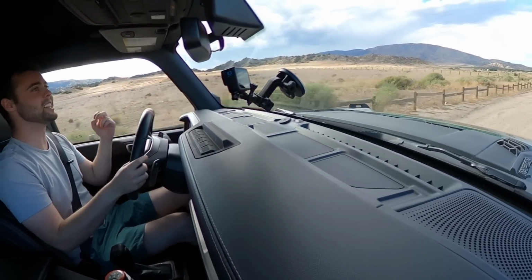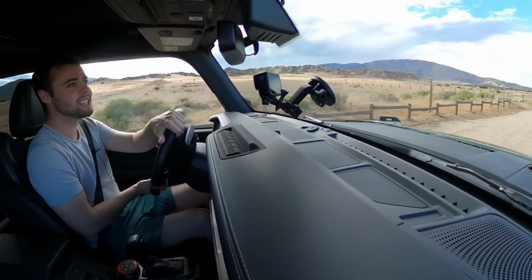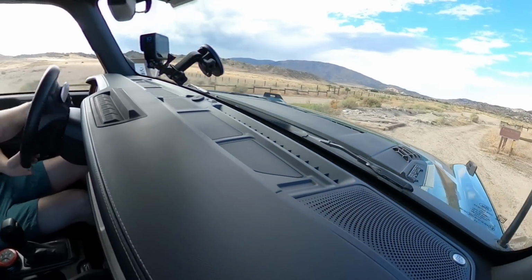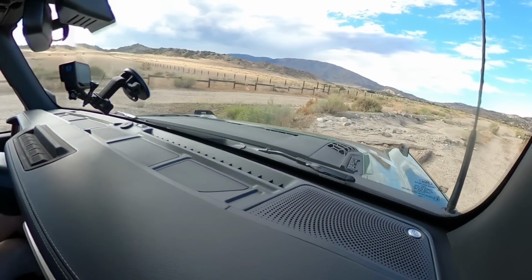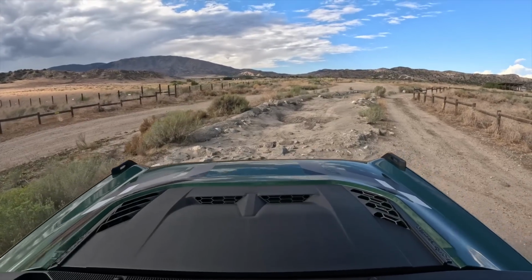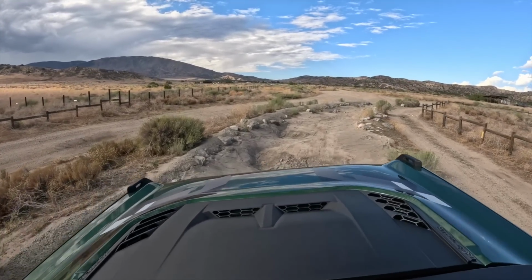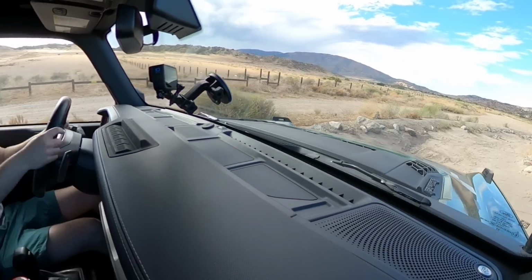Now, one thing I do really like about the Bronco Raptor is how damn good it sounds. The F-150 Raptor sounds okay, but this 3-liter compared to the 3.5-liter makes a big difference in my opinion. This thing is an absolute monster off-roading.